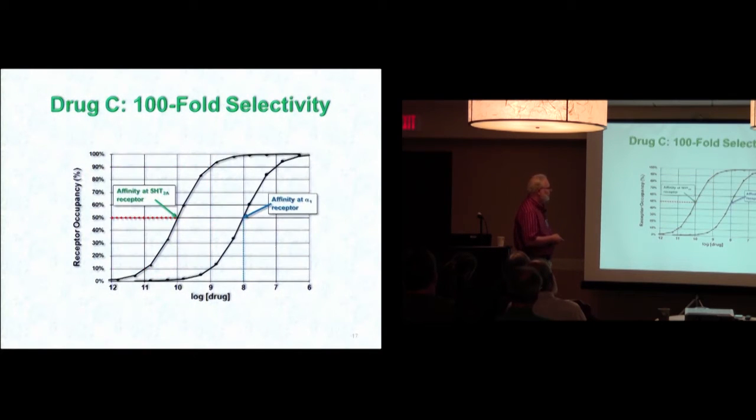Now if we look at 100-fold selectivity, we see the same thing, where the 5-HT2A receptor is occupied 50%, you see we only have a few percent occupancy of the alpha 1 receptor. And when we have 90% occupancy of the 5-HT2A receptor, we have 10% of the alpha 1. So 100-fold selectivity is considered the criteria for a selective drug, a minimum of 100-fold.